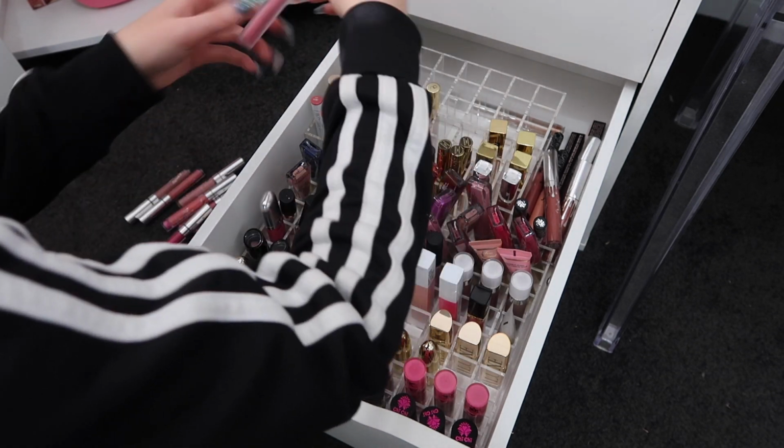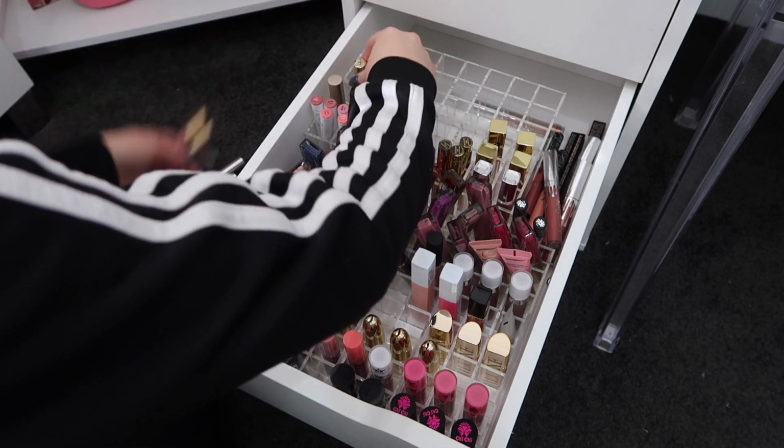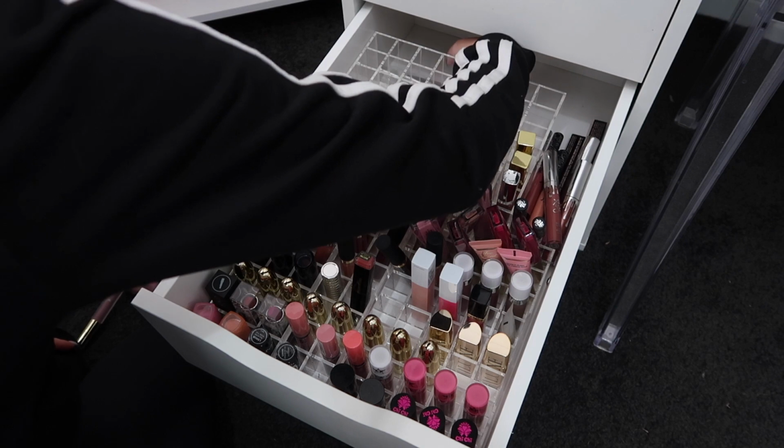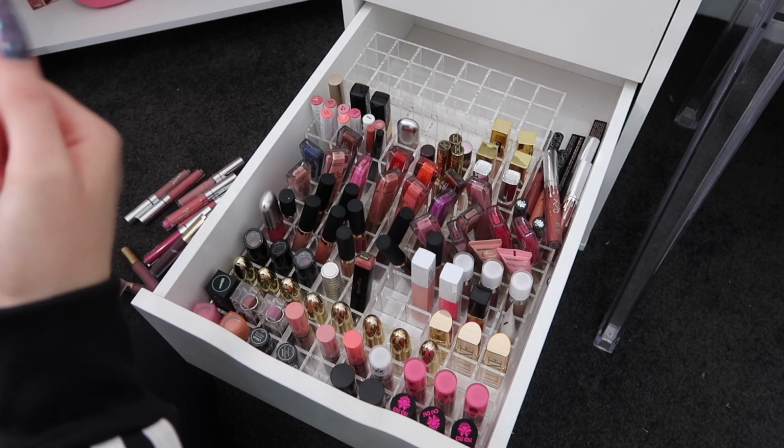The liquid lips, the glosses, literally, bin, bin, bin. What's this? Oh, this is a Kylie gloss.